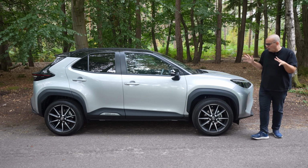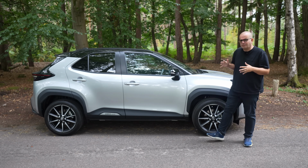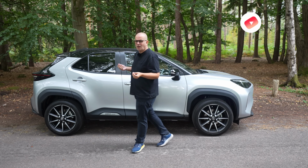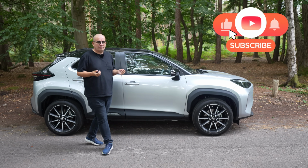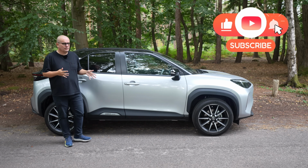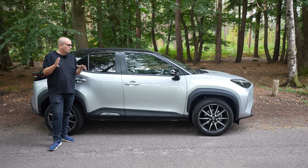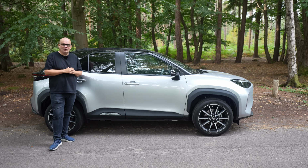So I referred to this car as a facelift, but it's more a midlife refresh, because in actual facelift terms, the changes are very, very minor. In fact, you might need the 2 cars side by side to even notice any of those changes. A lot of the things they've done are sort of behind the scenes, as it were.